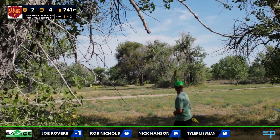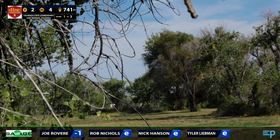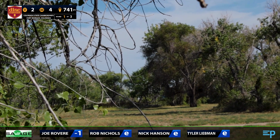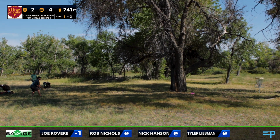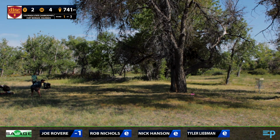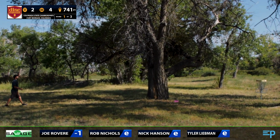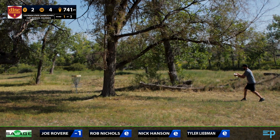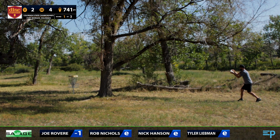Absolutely. Joe showing us the magic of that thumber. Oh. Hit and just rolls towards the pin. Is that a champ roll right there? It sure is. I think so. That was a good 5 to 8 feet towards the basket for him. Yeah. Rob looks dialed. Oh. I don't think he noticed. He was looking down as that was spitting through those chains. Oh, that's so bad. Oh, man.